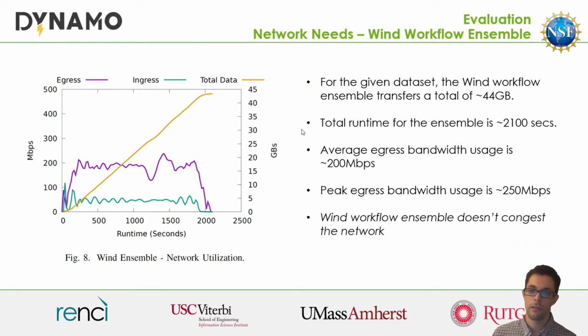In order to understand the new virtual SDX capabilities, we first need to understand the network needs for each individual workflow. And in order to do this, we are measuring the network traffic during each workflow ensemble. For the Wind workflow ensemble, we can see that the total transfer of files is about 44 gigabytes, while the total runtime for the ensemble is about 2100 seconds. The average egress bandwidth on the data node is about 200 Mbps, while the peak bandwidth usage is about 250 Mbps.